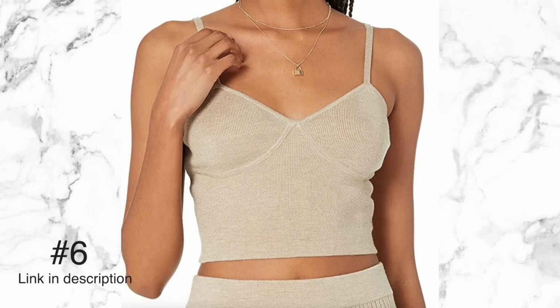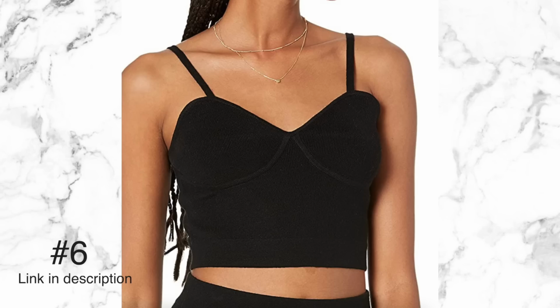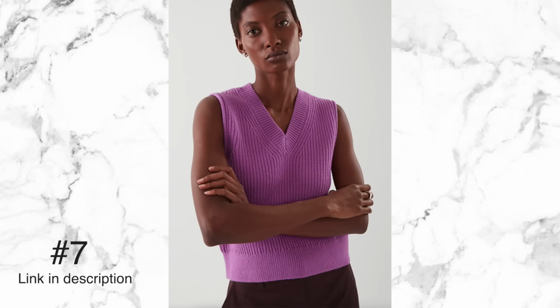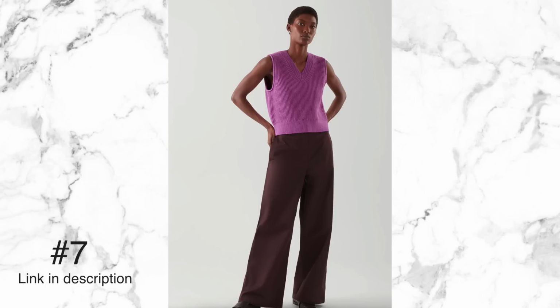Now, my favorite YouTuber, Karen Britchick, actually featured them in her first Amazon The Drop collection. I bought a couple of these little knitted tanks, but you can opt for the spaghetti strap, the sleeveless. There are some options here, and I actually believe that they make a fantastic, really good layering piece.